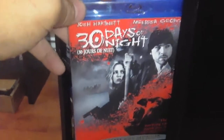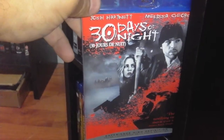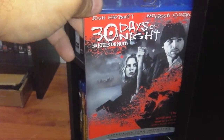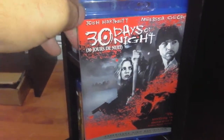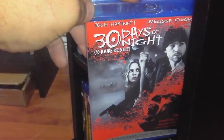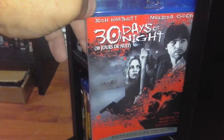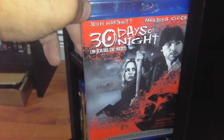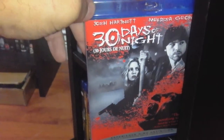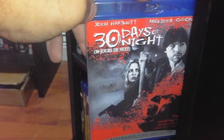I grabbed this on Blu-ray because for some reason I apparently lost my DVD copy of this. I have the sequel on DVD, which is weird, so I had to re-pick this up, but it was $5 on Blu-ray, so why not? This is actually a pretty good modern-day type vampire story. I really like the idea of it being set in, I believe, Alaska, where parts of the year are dark for 24 hours a day. I think that's an interesting premise that really sucks for humans, for mortals. Very cool stuff. I like that.